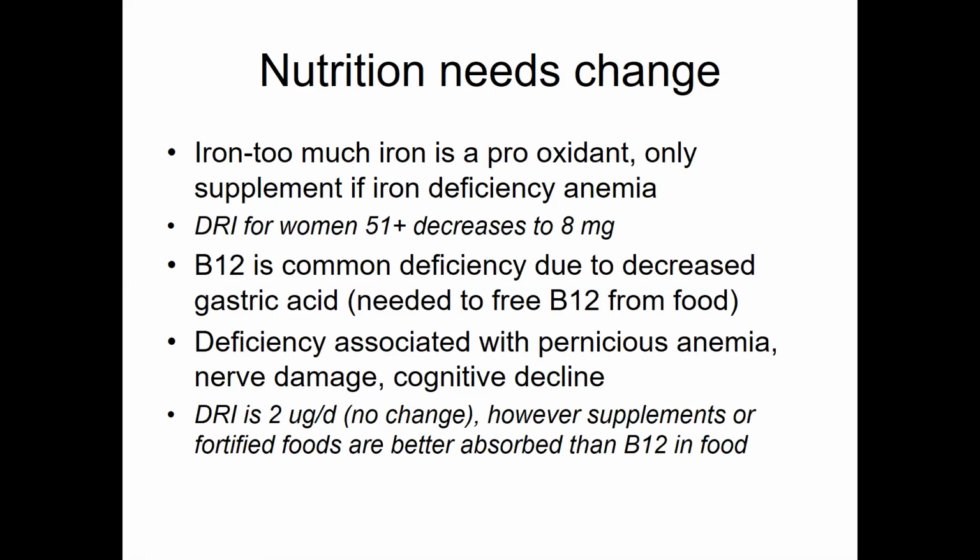We'll talk more about B12, but B12 is a common deficiency in elderly because they don't absorb B12 as well. They don't have as much gastric or stomach acid that is helpful in getting the B12 out of food so your body can absorb it properly. We know that a deficiency of B12 can cause pernicious anemia, nerve damage, and cognitive decline. So our recommendation for B12 doesn't change. It's 2 micrograms per day, which is the same no matter how old you are.